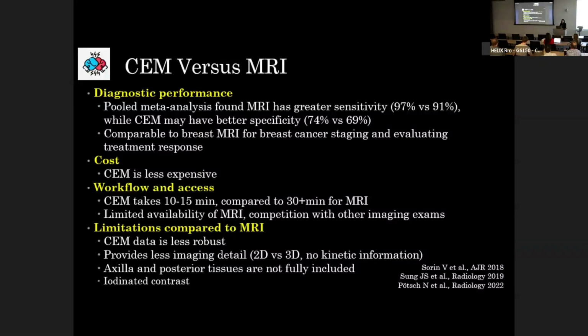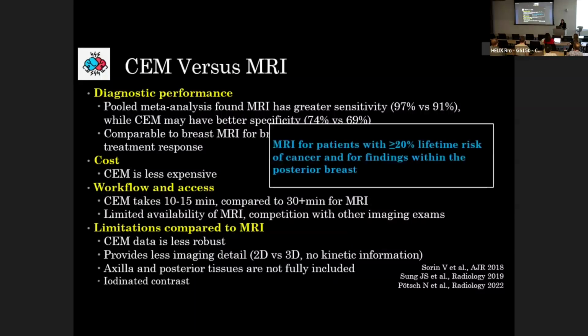And then also there's this question about iodinated contrast. So the risk of contrast reaction is about 7 times higher than the risk of contrast reaction with gadolinium. And so that definitely is a consideration as well. So any patient with a high lifetime risk is therefore recommended to get a breast MRI to assess their findings, and also anyone with findings in the posterior breast.